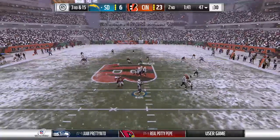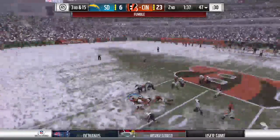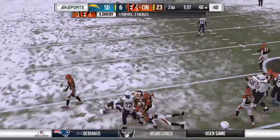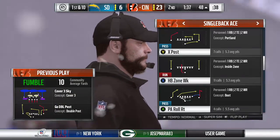Third and long for Rivers. He's going to find his running back. It's complete. And now the ball's out. Fumble near midfield. And they take possession 2 yards away from midfield at the 48-yard line.